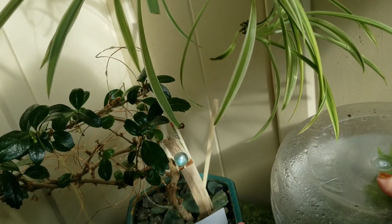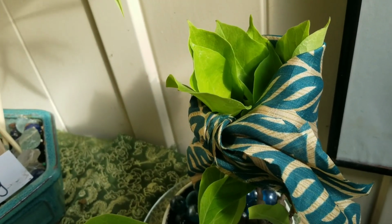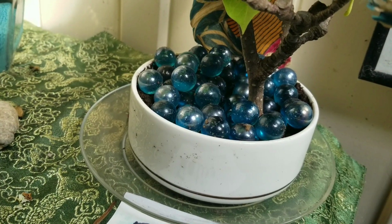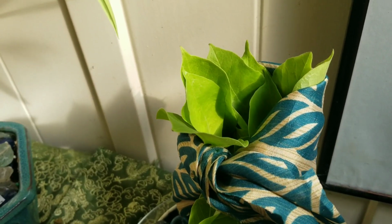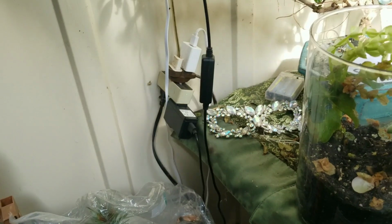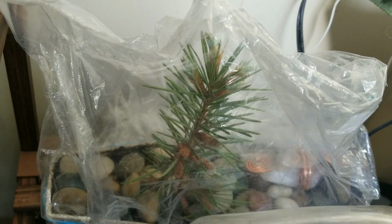Excuse me for a second, I think I can get this off. There, I got it. This is my Magnolia Felix. It's the perfect cutting. Look at the base on this. It looks like it should be a bonsai. So I'm trying desperately to root this one. I have him in a CO2 tent, and he's doing well. So far, so good. It's been a month. The blue spruce in here is happy.